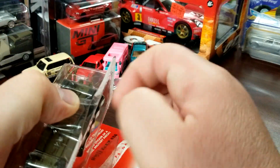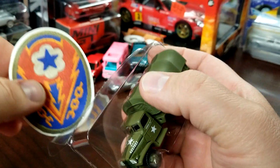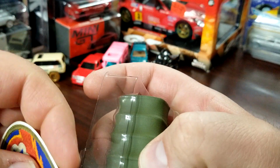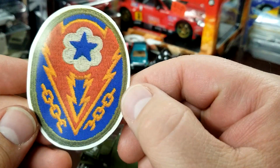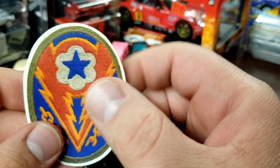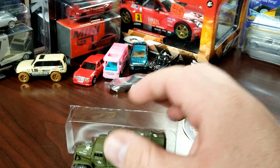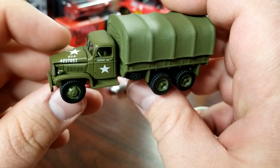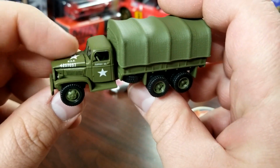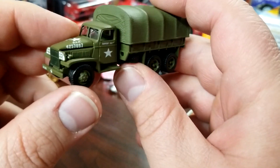Now, the one thing about Johnny Lightning Military, there's always been very, very subtle different changes to some of these. Like, there we go. These are stickers of little patches from World War II. So I always keep those, put those on the displays. A lot of these, they'll have a little bit of a different number. They may have a circle around the stars, stuff like that.